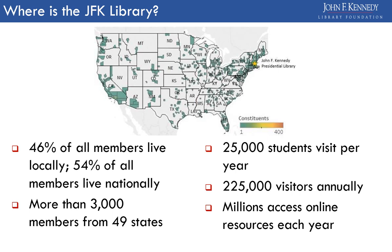So who are the foundation, the members and the folks? For those of you who are looking at a computer now, you're seeing a map of the United States. And really, the essence is, just like President Kennedy's legacy is worldwide, we have interest from around the world and around the country. In fact, today, we have folks on the phone from Belgium and the West Coast. Our members live in almost every state. Clearly, half live in New England and half live in other places. But we're thrilled to have 3,000 members from all over.